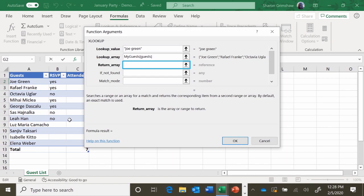Return array is the array or range that you want the information to be returned from. In our case, we want the RSVP value, so we'll reference that column. Cap Y, Cap G, U, E, S, T, S. Opening bracket, R, S, V, P. Closing bracket. And we'll tab to move to the next.